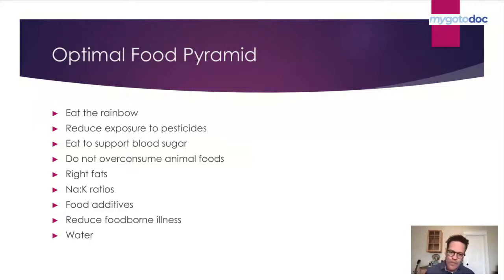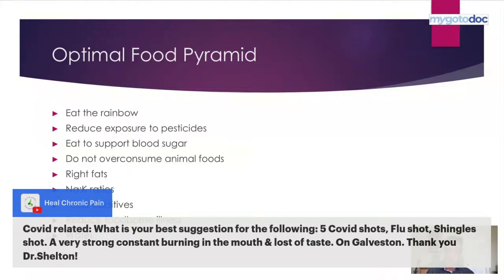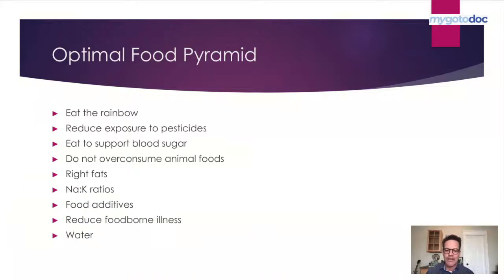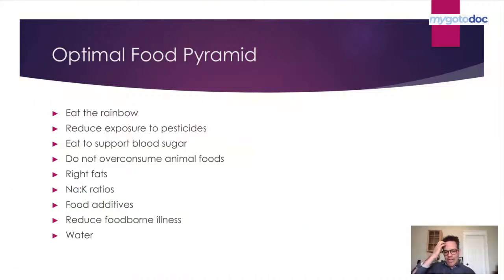Here's another question, not directly related to diet, but we've got a few minutes. What's your best suggestion for the following 5 COVID shots: flu shot, shingles shot, a very strong, constant burning in the mouth, and loss of taste? It's very likely the COVID shots that is causing that burning in the mouth and loss of taste.